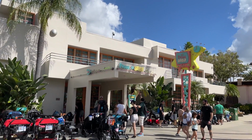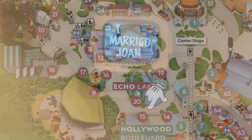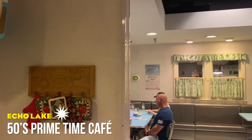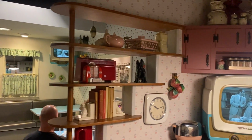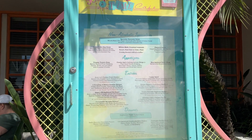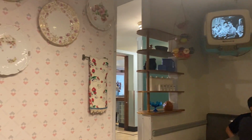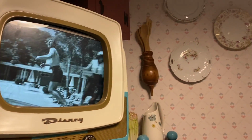And now we're here at 50's Prime Time Cafe. This is a table service restaurant here in Hollywood Studios, and it takes you back to the prime time of the 50s, where your cousins are your waiters and waitresses. And you know what? If you don't finish your vegetables, you're gonna get fussed at. I'm dead serious. I wish that was a joke, but that's super true. It has a lot of comforting home-cooked foods, very much comfort foods in my opinion. Chicken pot pies, fried chicken, lots of good, delicious things. I really actually love this. You can also find their famous peanut butter and jelly milkshake here.